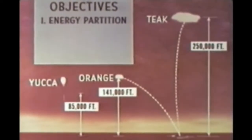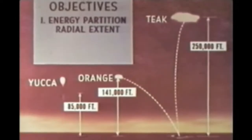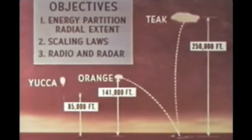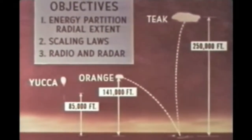First, to find out how extreme altitudes affect the partition of energy in a nuclear detonation, and what is the radial extent of the various phenomena. Second, to determine scaling laws for various effects as a function of altitude and yield. Third, to determine the effects of high-altitude bursts on the ionosphere and on the propagation of radio and radar signals. To gain these objectives, specific effects tests were carried out to provide a basis for a theoretical understanding of the phenomenology of high-altitude bursts.